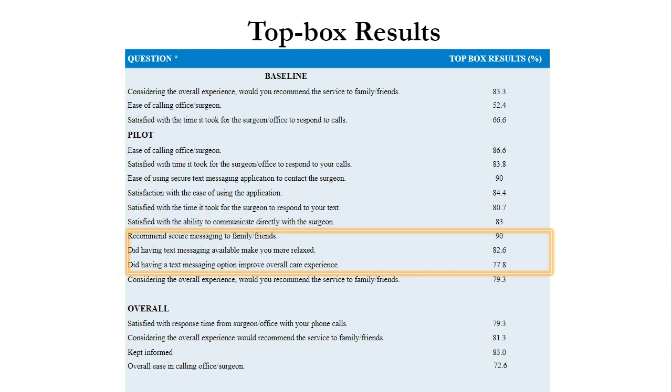And did text messaging make you more relaxed? Almost 83% of the people said it did. And did having a text messaging option improve your care experience? Close to 80% as well.